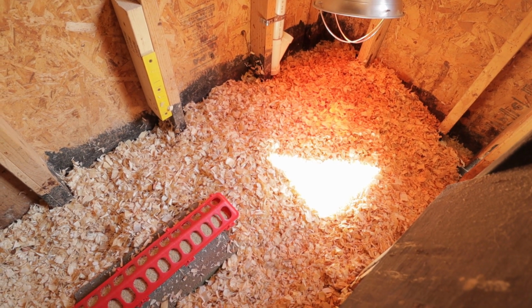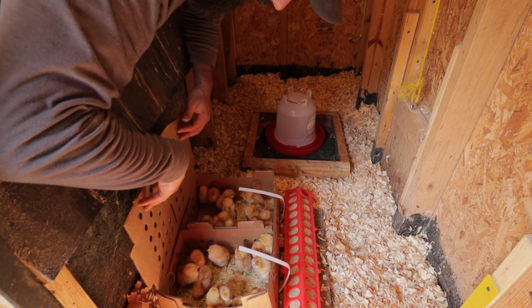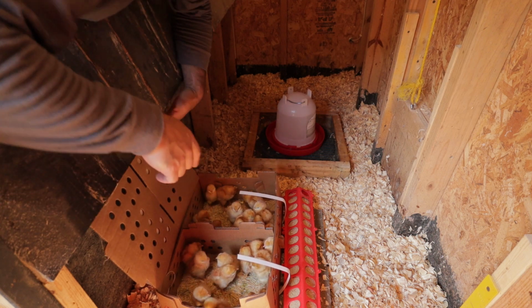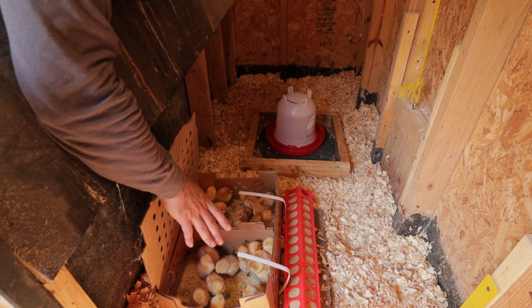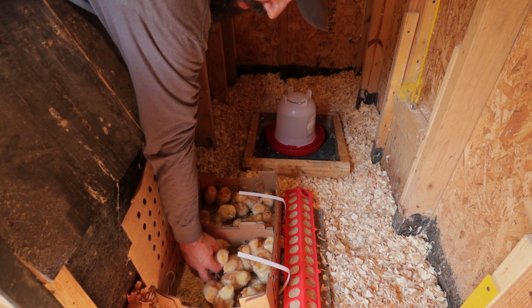So let's get them in here. I always put the box in the brooder, that way I can't lose any. The first thing I always do is dip their beaks in the water so they know where water is. Now, chicks can be alive for 3 days without food and water after they hatch. That's just the way it is, and that's why it's always safe to ship them. The other thing is I count as I do this.